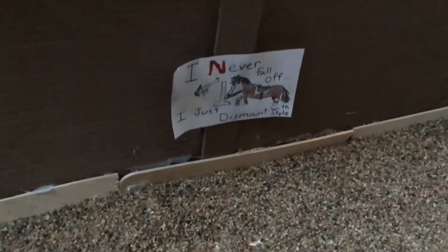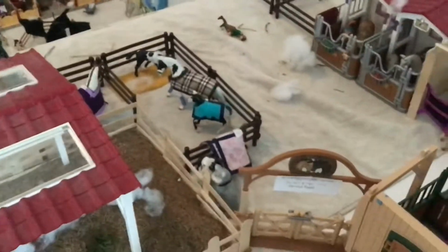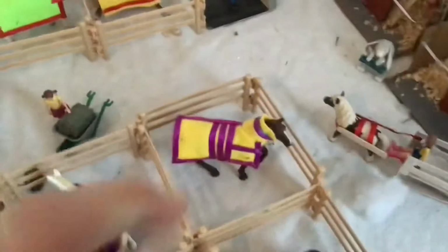So I have quotes all around the arena. I have posters and stuff. Now I do have real sand, which is super awesome. Now we're going up where it is nice and snowy. I do like to use tables, and right now I have 2, and they're set up in sort of an L shape. This side I keep the lesson horses, and on this side I keep the privately owned or boarder horses. Okay, so let's go into the paddocks.